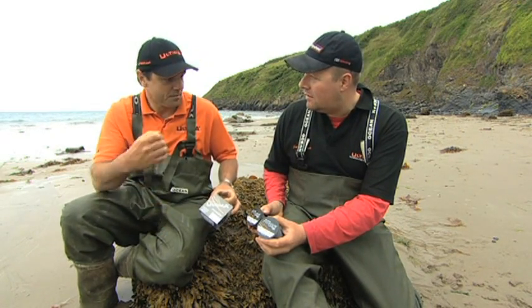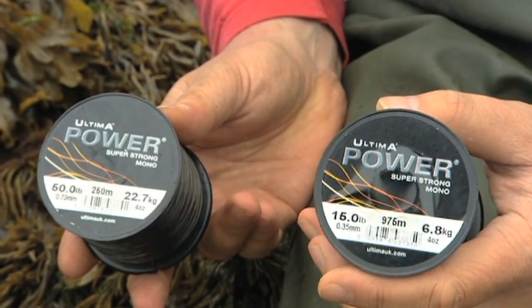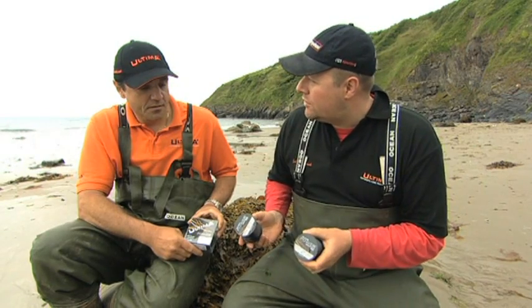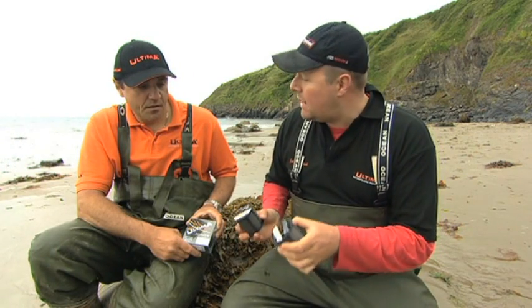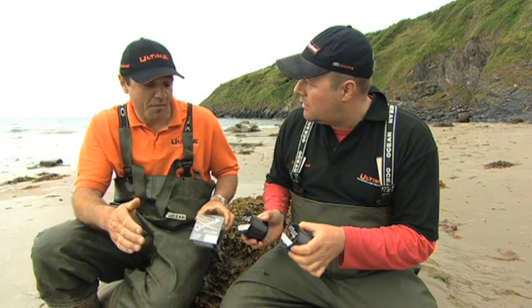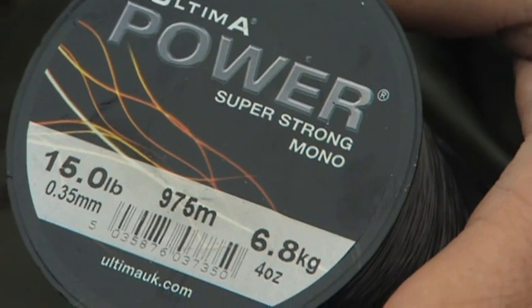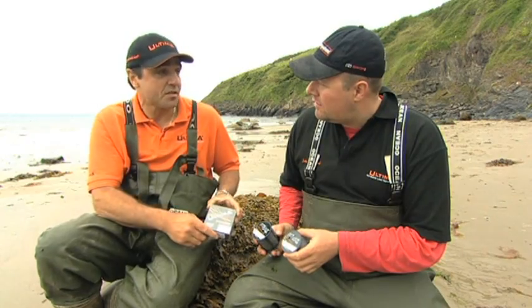So the lads who want to cast a long way can use a lighter line, knowing that it's going to be the strength there with it as well. So, yeah, good line. So as a retailer, George, you're well aware that there's many, many products available on the market. Where does Power fit in for you? At the price range, probably at the top of the market. It's an excellent line. It's user friendly. It's very strong. Stands head and shoulders above the rest.